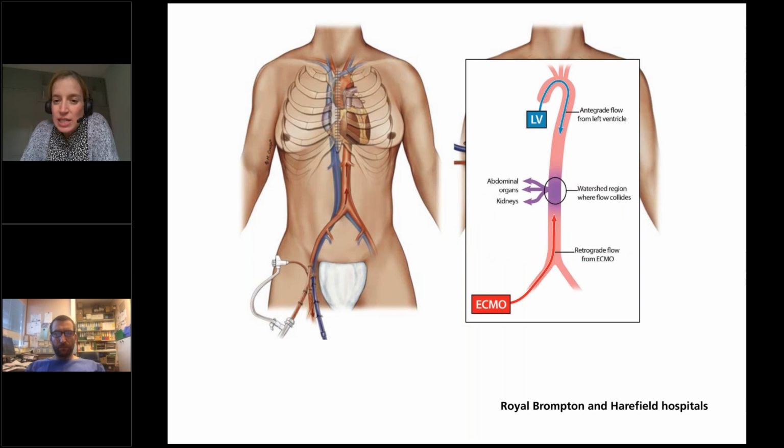You can see this illustrated in this new picture that I've just put on the right-hand side of the screen. The residual pulsatile flow coming from the failing heart, which only happens during systole, is illustrated in blue. The continuous retrograde flow that happens throughout the entire cardiac cycle, coming from the peripheral VA ECMO, is illustrated in red at the bottom and coming upwards in the abdominal aorta. Both flows will encounter each other in a region called the watershed region, where the flows collide. The size and the position of this watershed region will vary throughout the cardiac cycle.